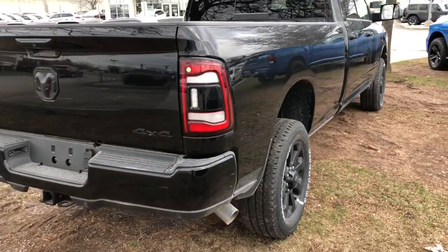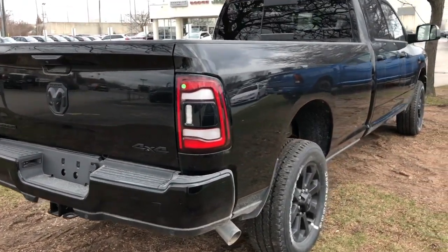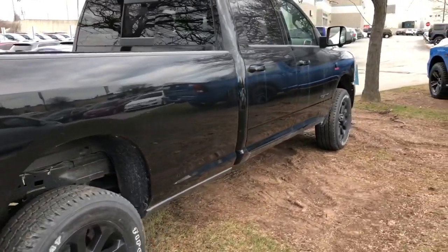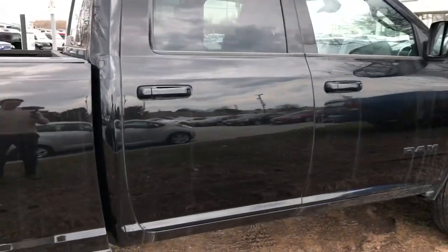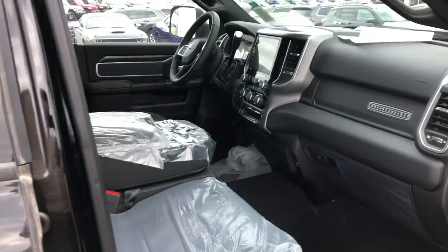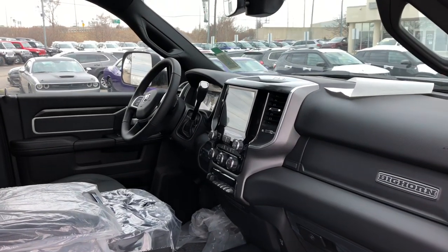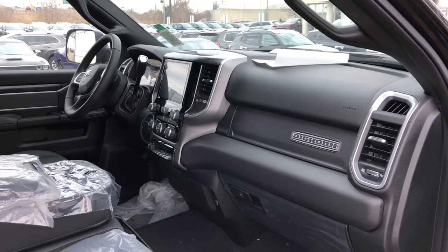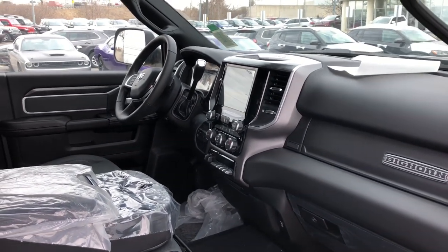But as you can see, kind of walking around this truck, it doesn't look a whole lot different from the previous 2500. And that would be because the body of it is still sharing the same design. So as you can see though, the interior has had a major redesign, and it's pretty much copying what the 2019 Ram 1500s look like.